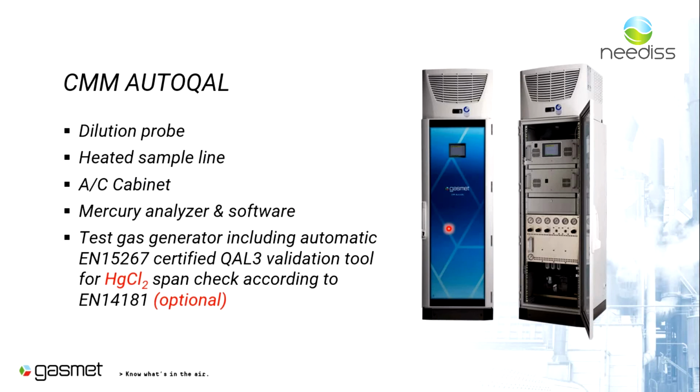And these are the major components in our mercury system. We have a dilution probe, heated sample line, air-cooled cabinet, mercury analyzer, and test gas generators. We have two versions of the mercury system. One version is with the calibrator without the mercury chloride span check. The other version includes the mercury chloride span check according to this standard.